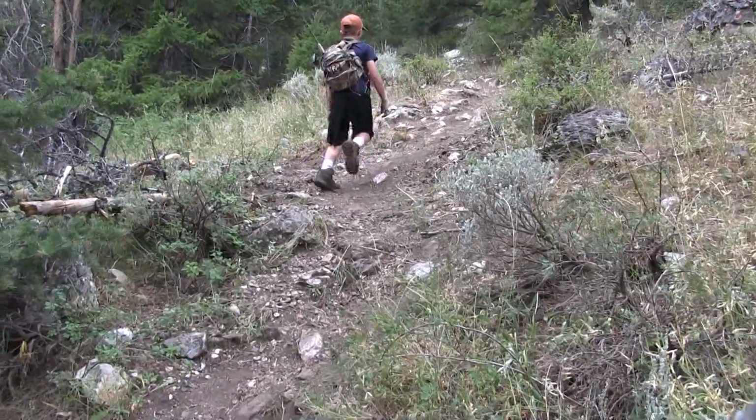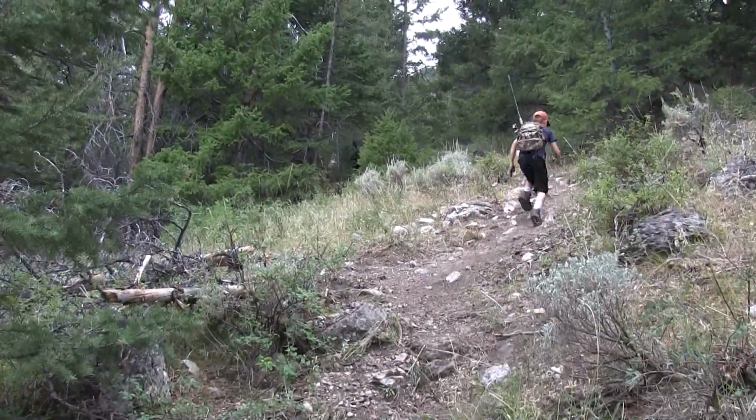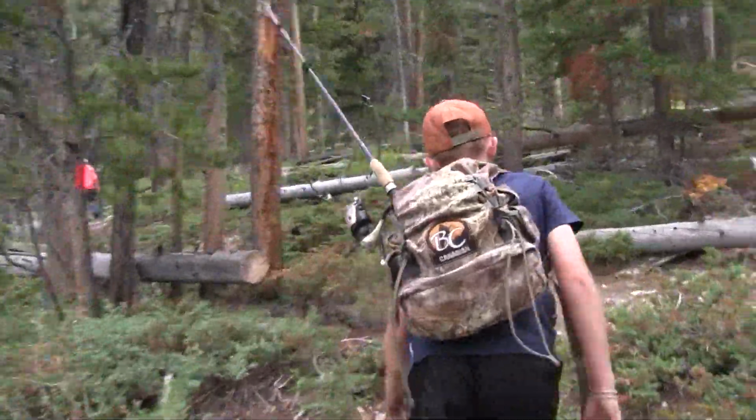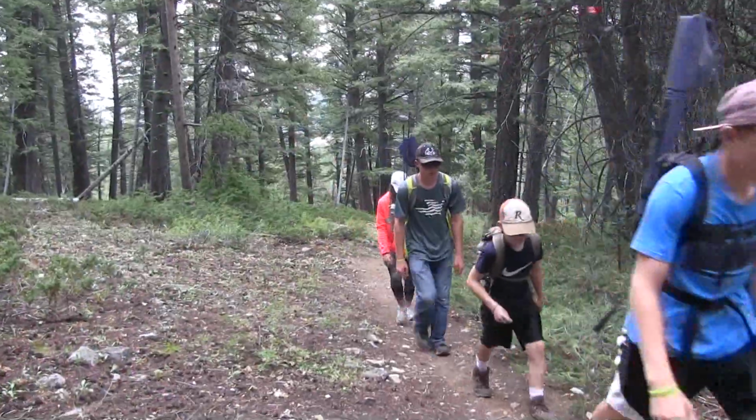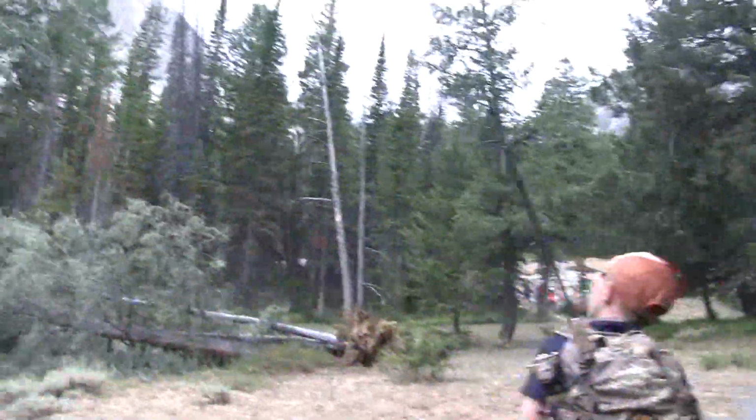Sure enough, it started to get steeper as we went, but still, we hadn't gained that much elevation. We have just over another mile to go. But the thing is, we have another 1,200 feet of elevation to get, so it's got to get pretty steep up here pretty soon. As we expected, however, we hit the steep trail section we knew was coming. Nope.